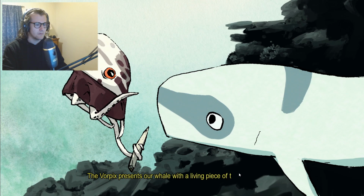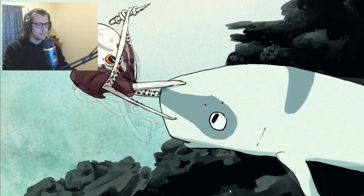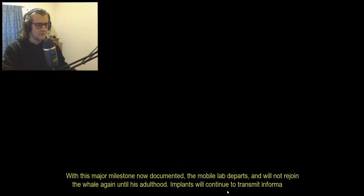The Vorpix presents our whale with a living piece of the armor plating. A quick feel for the soft spot. And the deed is done. When the young whale wakes up, the implant will already have sprouted roots to hold firmly fixed in his skin. With this major milestone now documented, the mobile lab departs and will not rejoin the whale again until his adulthood. Implants will continue to transmit information about his physical development for a 20-year remote observation period.